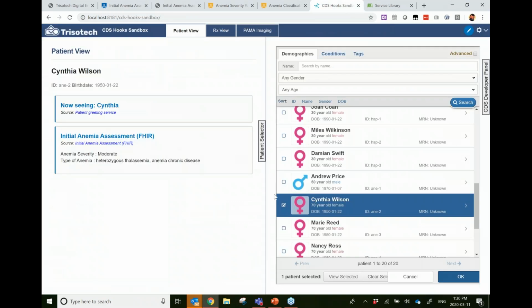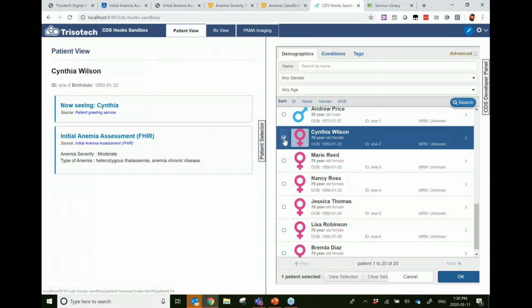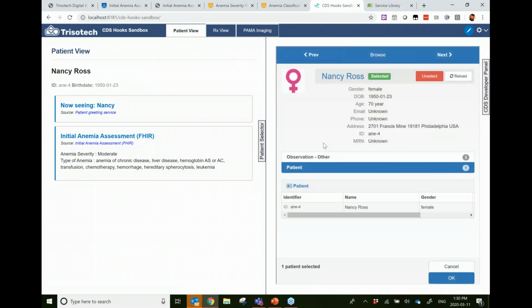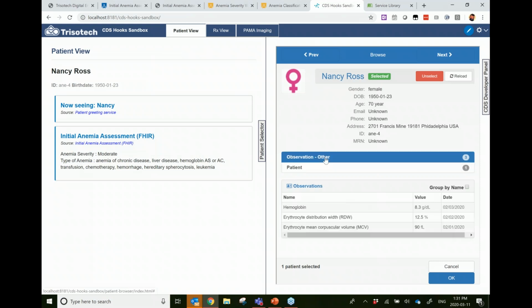I can go on changing to a different patient in my EHR. If I go to Nancy Ross and run it for her, you see that she's also moderate, but here I have a much larger set of potential types of anemia that I then need to discriminate between. Then on the patient, I can actually look at the different elements and the different observations. Here there are 3 different observations that are used in this particular context.